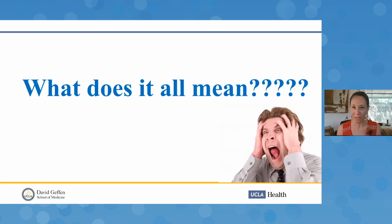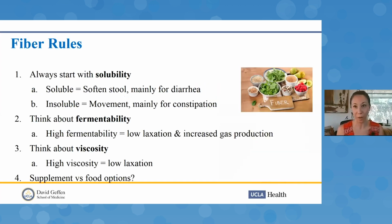So let's stop for a minute. I hope that I didn't make you feel like this by talking about all of these different minutiae when it comes to fiber. But I promise now we're going to take all of those terms that we just learned and all of that information and try and turn it into something usable and practical for you. So let's just really quickly review the fiber rules. We always start by thinking about solubility, and in general, soluble is good for diarrhea and insoluble is good for constipation.